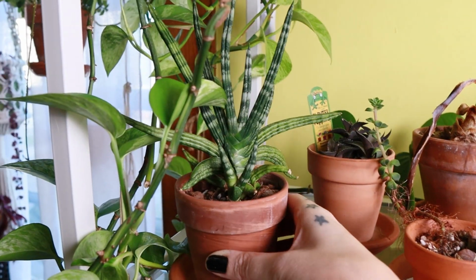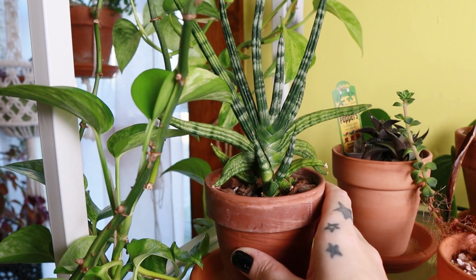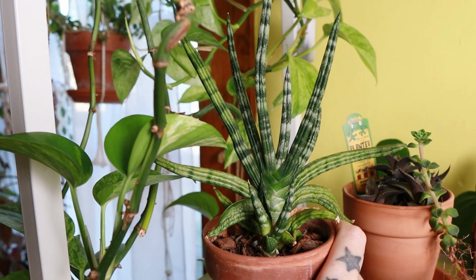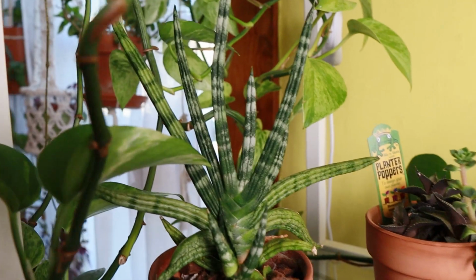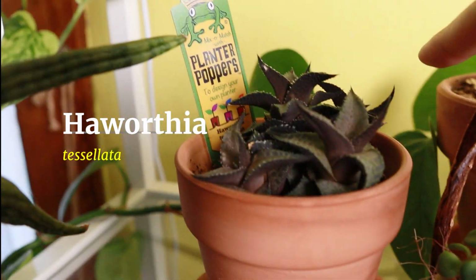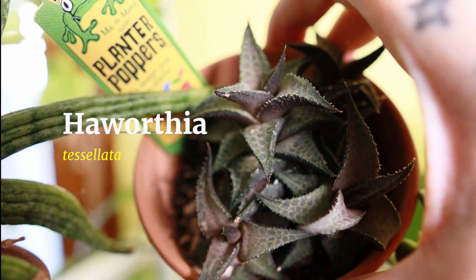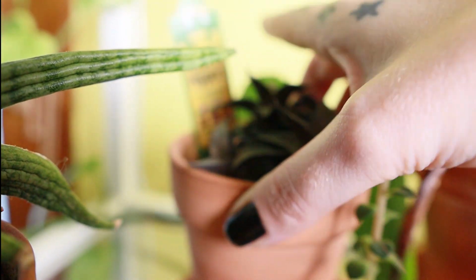We've got another Sansevieria, or Dracaena. Technically, these are Dracaena now, so I'm sure somebody already corrected me from the first one, but yeah, this is actually reclassified to Dracaena, but it's hard to let go. So back here we've got a little Haworthia. This is very cute. It's another kind of goth plant that I enjoy.